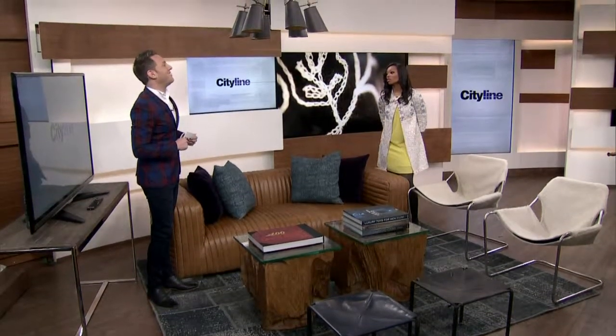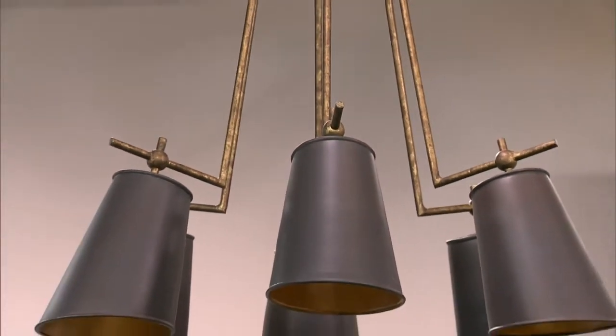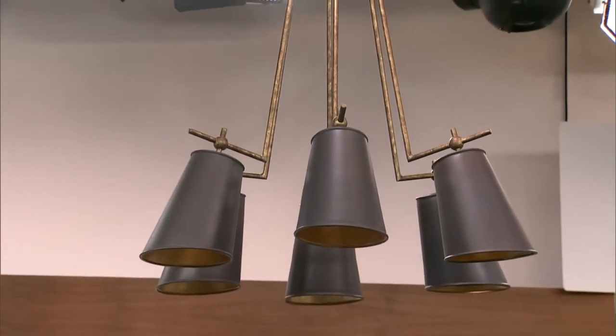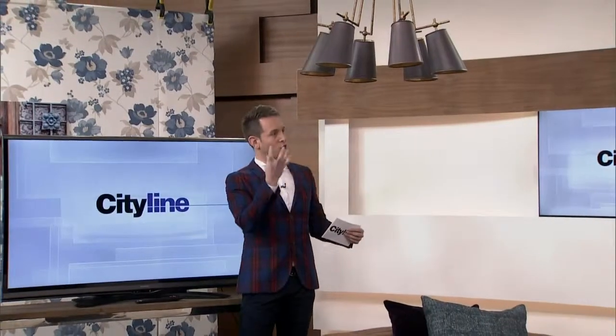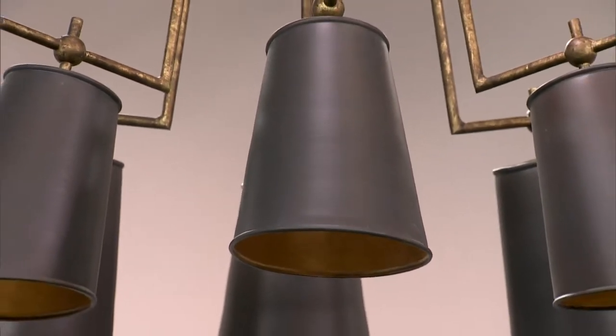Let's look at the light fixture. I love the light fixture. This is a favorite of mine. The patina on it is a little bit brass, a little bit silver. What makes this super easy is that you don't need to worry that it's not going to work with something. This can really work with anything. The shades are black, so that's a really nice grounding point for the space, where everything else is a little bit more colorful.